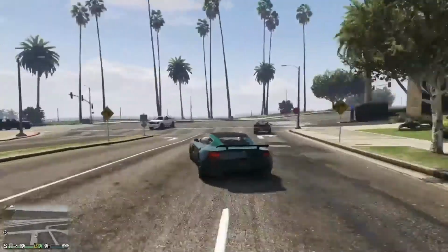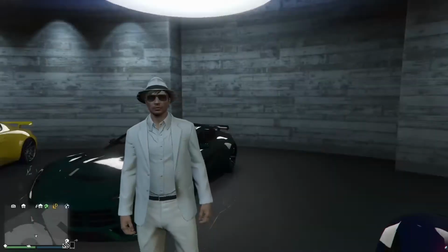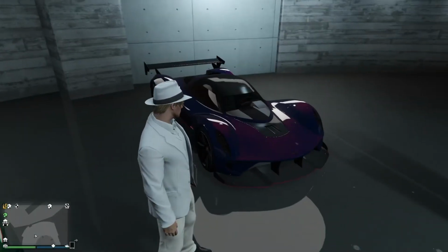You'll be quite pleased to drive this thing around town, I can assure you. Is it worth the money? It's worth the money, yes. Is it worth buying? Well, that depends, really, you know.